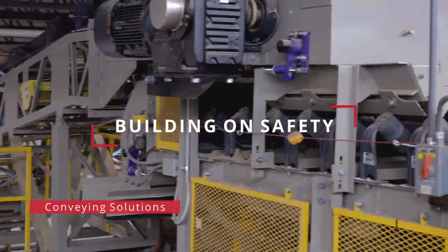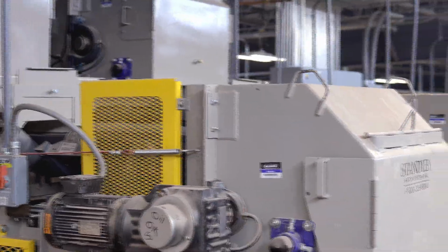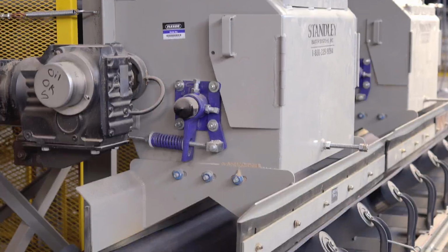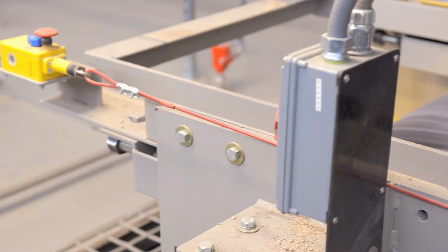Working with Standley, Basalite's team was able to come up with a plan so that we could not only satisfy the needs of today, but also in the future. One of the core values at Basalite is safety, and that was one thing that Standley really understood, not only the safety of our employees, but also how to have the appropriate safety protocols for our maintenance group as they're doing maintenance on the batching system and also the equipment around us.